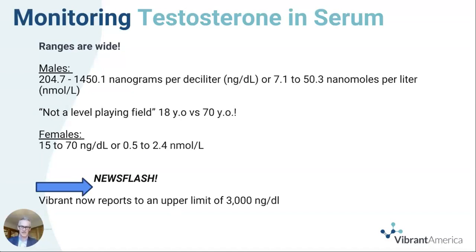I'll get to the reason why this range is so wide in a second. But I also wanted to add a little news flash: Vibrant is now reporting testosterone levels up to 3,000 nanograms per deciliter. This is important for your patients who are on testosterone replacement therapy. It's very easy for them to get up over that 1,400, 1,500 range. With this increased range, you're going to be better able to assess your dosing of testosterone in those people. So keep that in mind. That should be coming out any day now, actually.